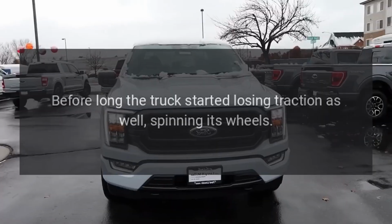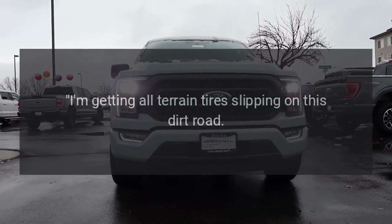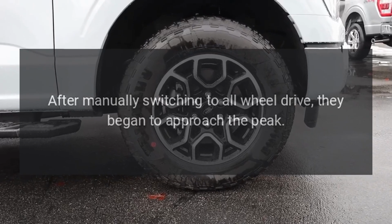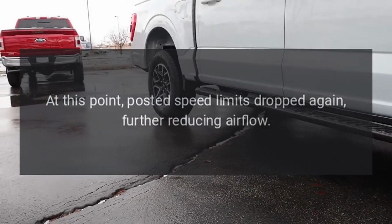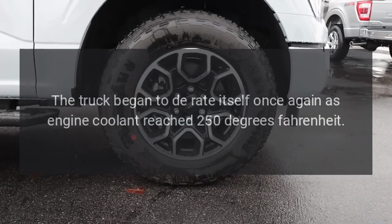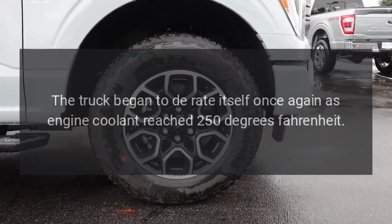Before long, the truck started losing traction as well, spinning its wheels. "I'm getting all-terrain tires slipping on this dirt road." After manually switching to all-wheel drive, they began to approach the peak. At this point, posted speed limits dropped again, further reducing airflow. The truck began to derate itself once again as engine coolant reached 250 degrees Fahrenheit.